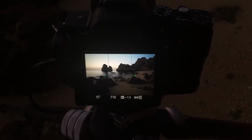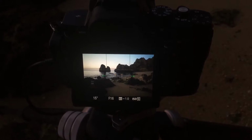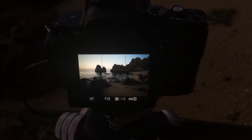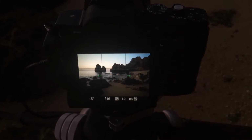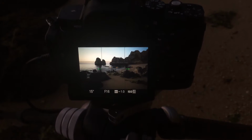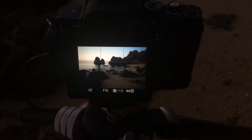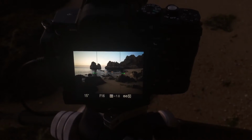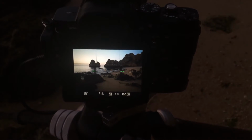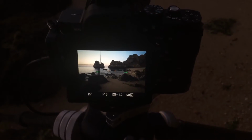I'm set up at f16 to get the most depth of field that I can here, so these foreground rocks and the background sea stacks will be sharp and in focus. I'm playing with the ISO and exposure times right now to make sure I get a nice rich colored sky, and did some longer exposures to open up the shadows in these foreground rocks, thinking to put these together in post later.